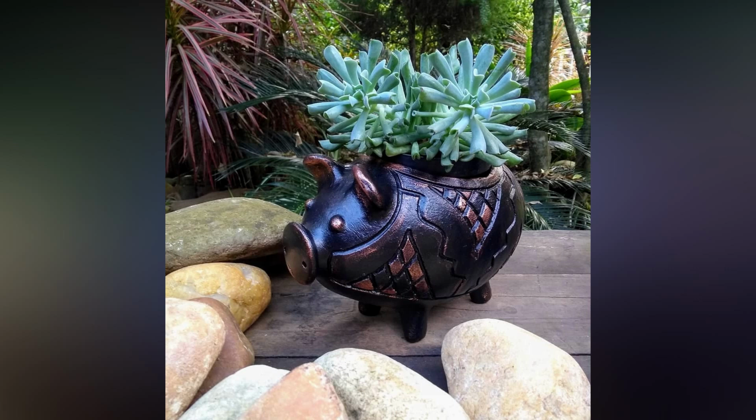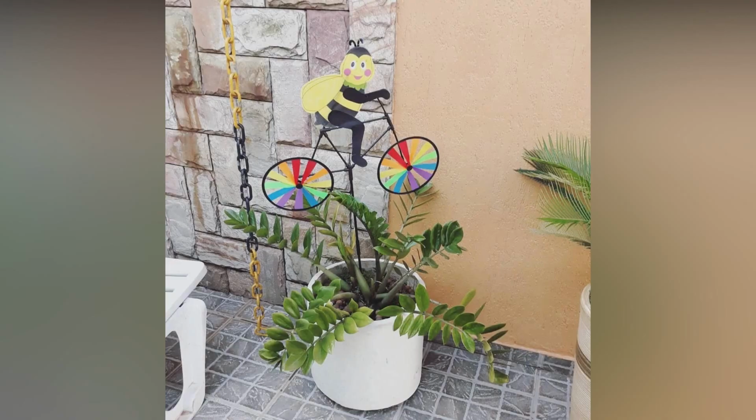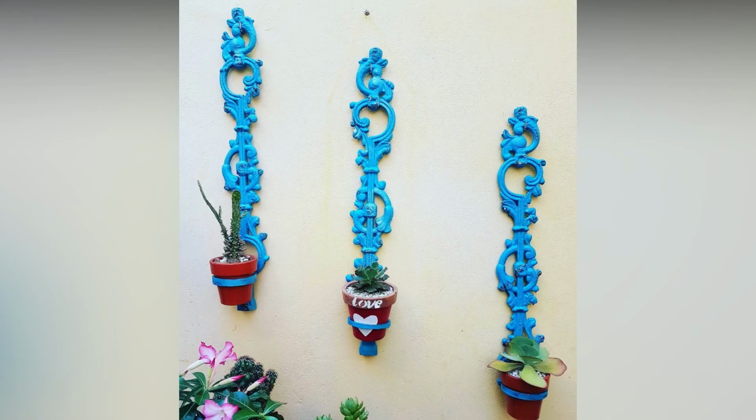One delightful way to add character to your garden is by incorporating themed areas. For instance, you could create a Mediterranean corner with terracotta pots, olive trees, and fragrant herbs like rosemary and lavender. Add a bistro table and chairs for a cozy dining spot.